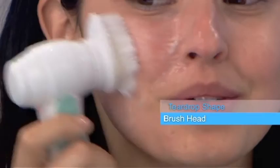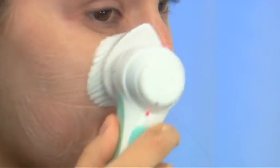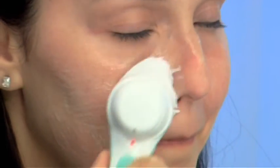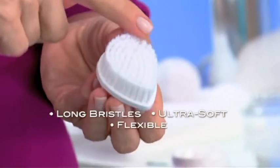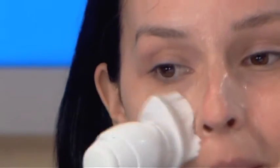Notice the brush head is teardrop shaped, not round. I created it that way because the round shape can't get into the hard to reach places. But the teardrop shape of my sonic brush head can get into the hard to reach areas. See how Antoinette is getting into the bridge of the nose and the corner of the eye? We also made the bristles long and ultra soft so that they flex and can contour to the skin to get out that oil and debris that clogs the pores.